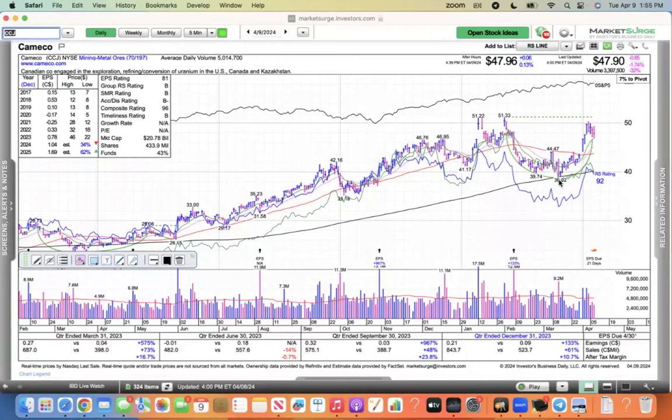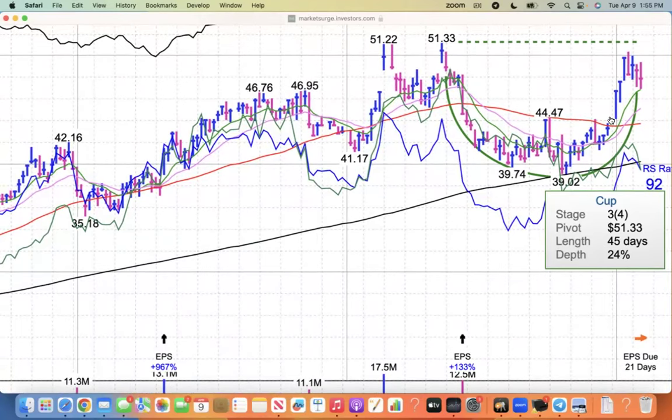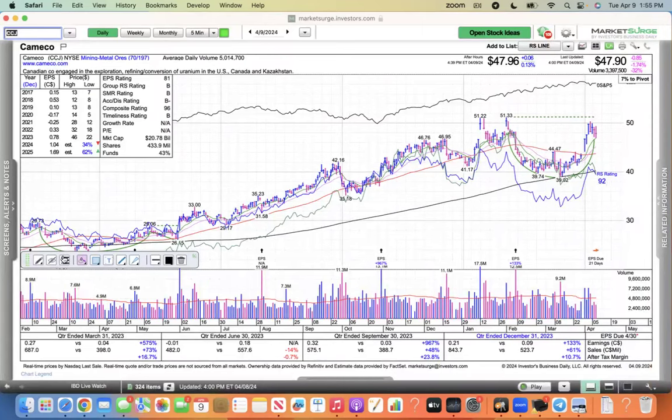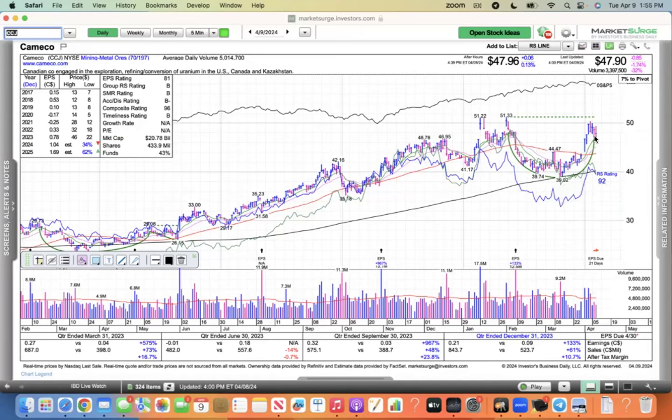It made that move up the right side of that base, from 39 up near 50 or even above 50, and it made it in a hurry. So it needs to pull back and shake some fools out. Yeah, $50.43, and today closed at 47.90. So I'm still watching that one. I don't expect it to go parabolic like Southern Copper or Freeport McMoran, but just acknowledging strong stocks.